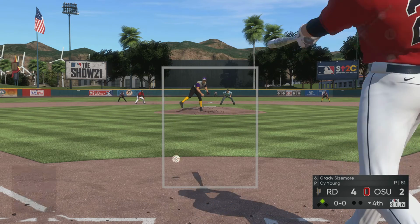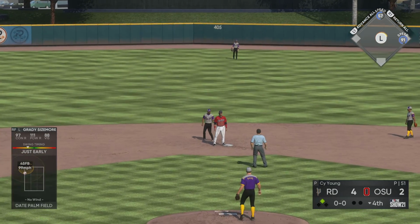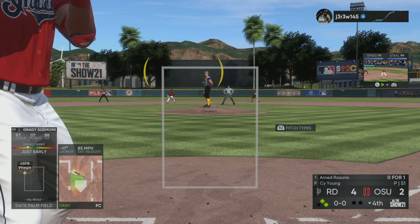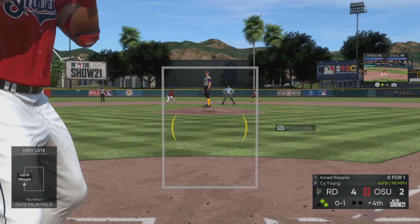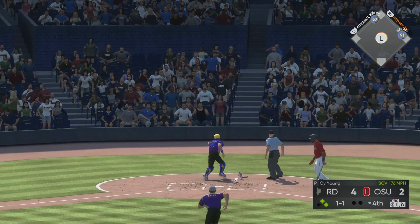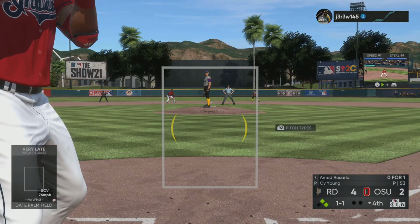Into the box, Grady Sizemore. Oh, look at that stop. And he'll reach first as they can't make the play on him. And that will bring in the former top prospect, Ahmed Rosario. He's 0 for 1 thus far as he looks at a fastball on the inside corner for strike one. Pitch is way outside, and he can't even get a glove on it. Good job to corral this quickly as the runners hold on.